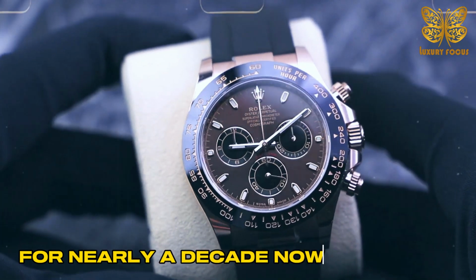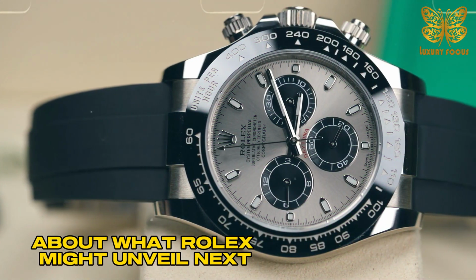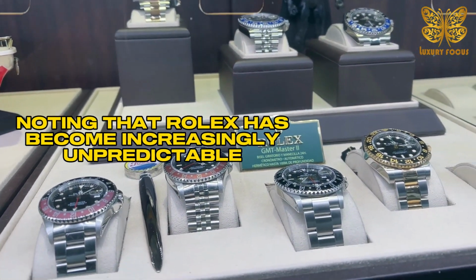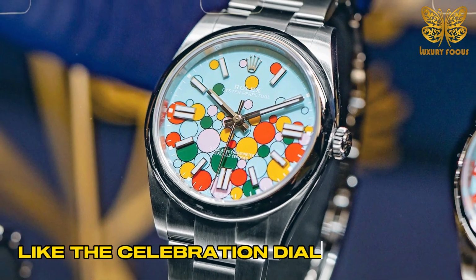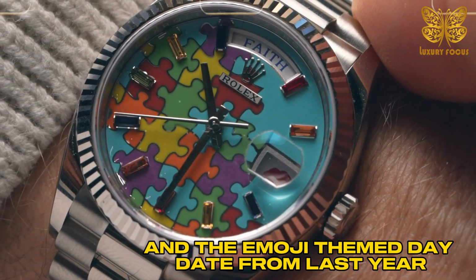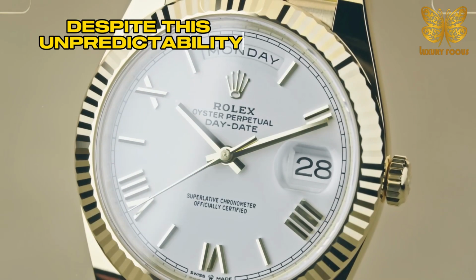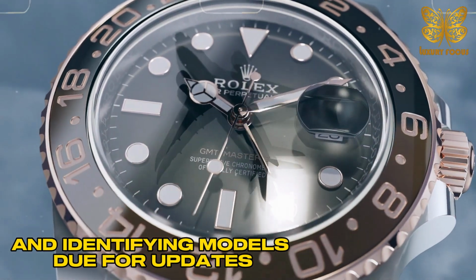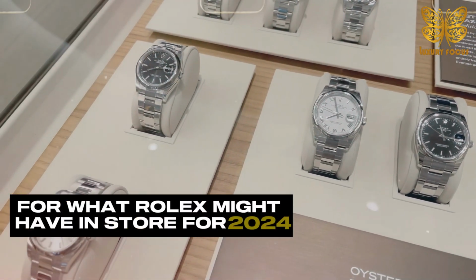For nearly a decade now, enthusiasts have been eagerly speculating about what Rolex might unveil next. However, it's worth noting that Rolex has become increasingly unpredictable in recent years. Just consider the surprise releases like the Celebration Dial and the emoji-themed Day Date from last year, 2 watches nobody saw coming. Despite this unpredictability, by analyzing past releases and identifying models due for updates, we've put together our best guesses for what Rolex might have in store for 2024.